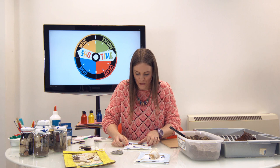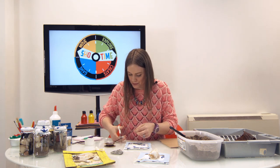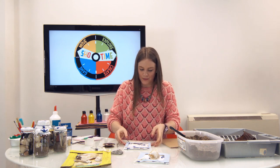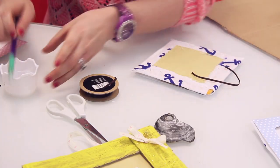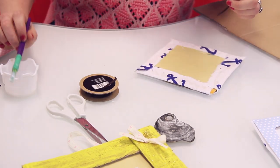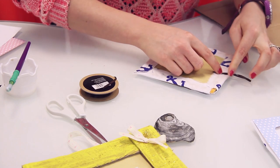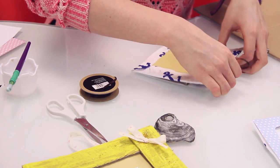And now we're going to take some ribbon and cut some ribbon off. And this is going to be your hanger. So I'm going to turn it over and then take my glue and put some more glue. I told you we need lots and lots of glue for this create time. And push it down like that. And that's going to be the hanger, so it can hang up in your bathroom. And then turn it over again.